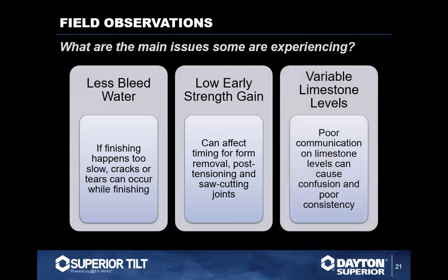Obviously, variable limestone levels. We found this across the country. Poor communication on limestone levels causes confusion and poor consistency. So it can vary from ready mix company to ready mix company.